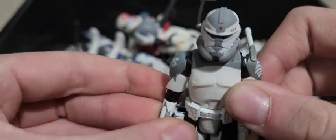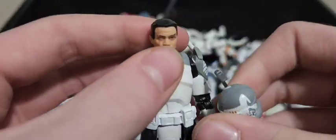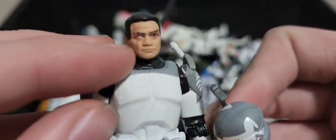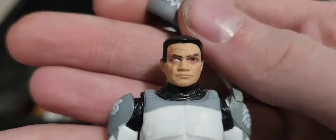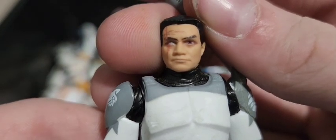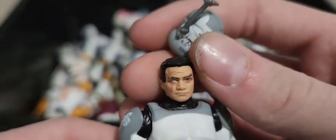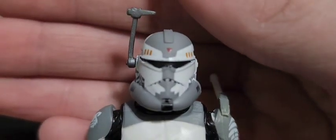Commander Wolf. This is my only Wolf, but even then, it's a really good figure. Removable helmet, which is nice. Gave him the scar on his eye. Pretty cool. I think that's a really awesome Temuera Morrison head sculpt. It's so scarily real. Scarily. I invented a new word for the English dictionary. And yeah, I think even the helmet's pretty good too.